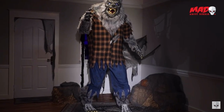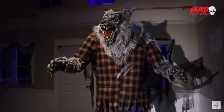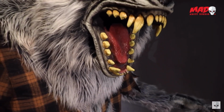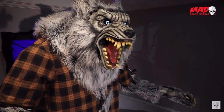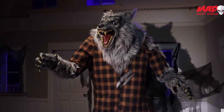I respect everybody's opinion on props, but really, I'm not a big fan of this guy at all, and really, Morris costumes, definitely this year especially, they're really going on the idea that bigger equals better, and I know that sounded dirty, but we're talking about animatronics here. Get your head out of the gutter, goddammit.